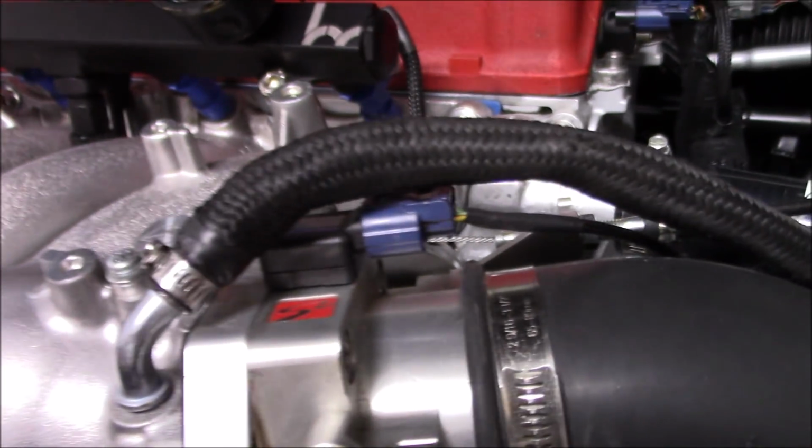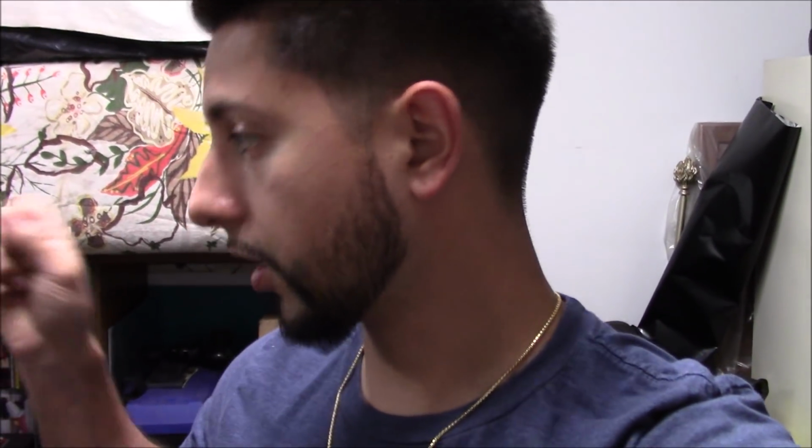I could wiggle it, but it's a rubber O-ring down there, and I'm not sure if that's how it's always been. I'm trying to narrow this down. We have a couple things to do. Obviously, I'm gonna get started probably cutting this hood. I'm just gonna get a grinder, chop it down, and then, well, let me start it up.